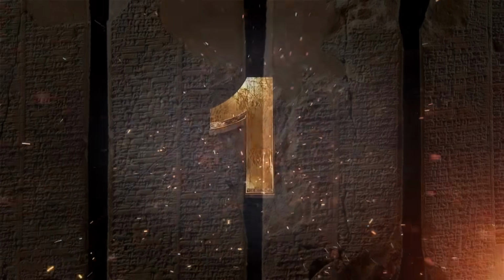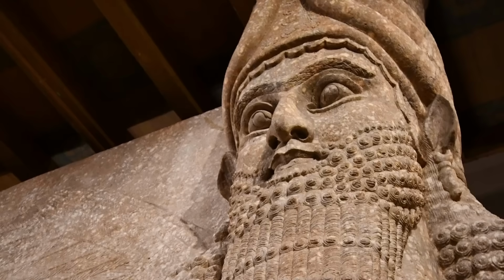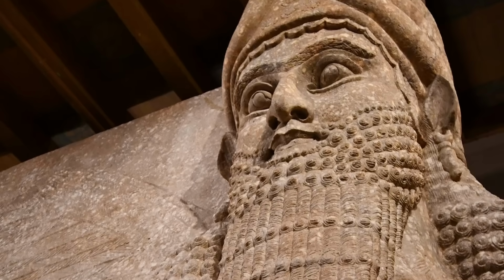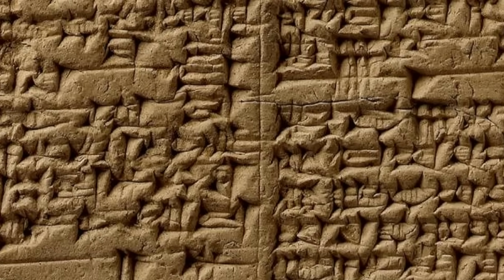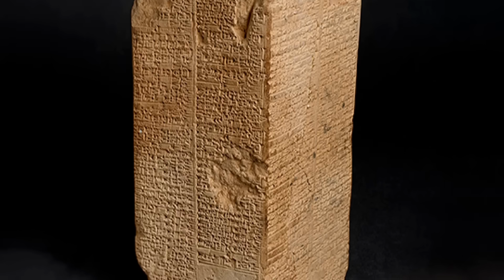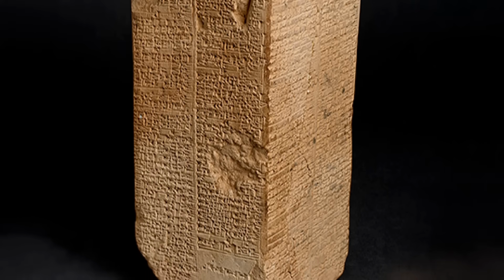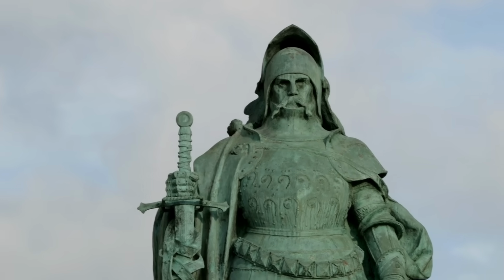So there's this ancient scroll that lists every ruler in history, kings, dynasties, battles, floods, but half of it reads like pure science fiction. It's called the Sumerian King List, a strange cuneiform tablet found by archaeologists in Iraq. Copies of it date back over 4,000 years. The list starts with kings who supposedly ruled for thousands of years. One guy, Alulim, was said to have reigned for 28,800 years.